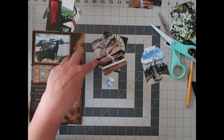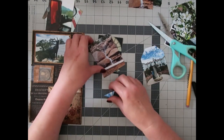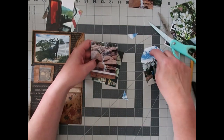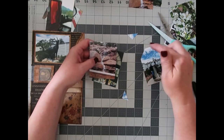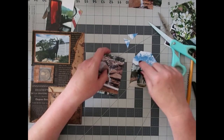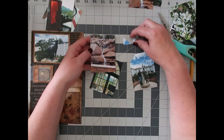All right, so I'm just going to go ahead and do that with these two. I'm going to use the same template, so all of my tags are the exact same size. And I'm going to punch a hole in them, and then I'm going to add some, I don't know if I want to do ribbon, maybe some twine or something like that. We'll see what I've got. But that's what I'm going to go ahead and do next.